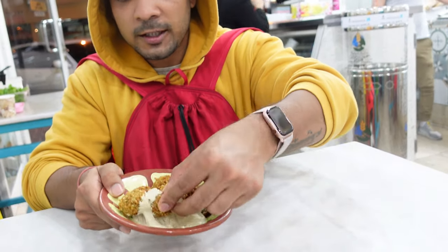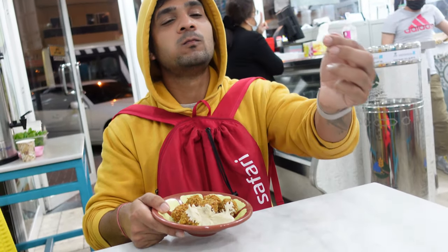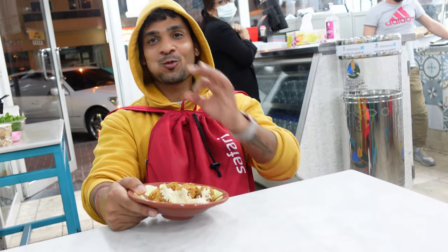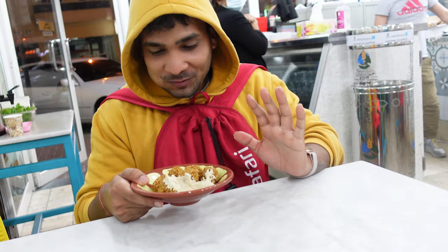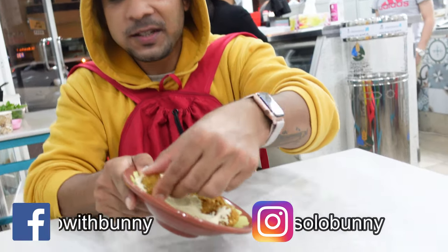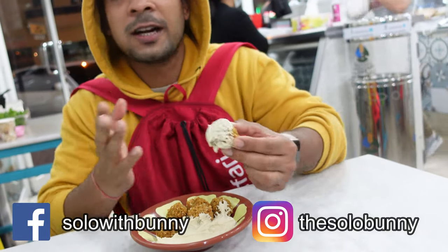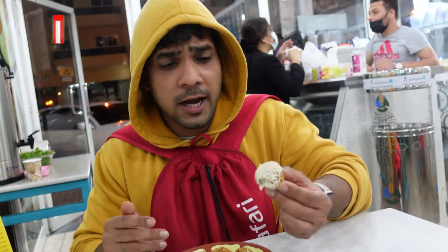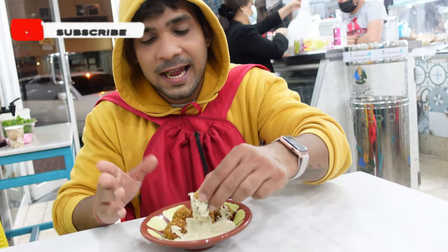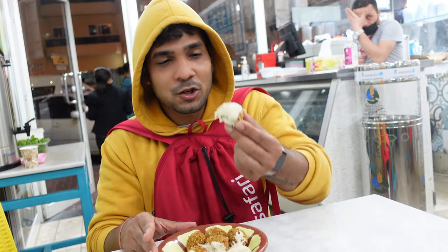I put some hummus here on the first bite. Wow. This is so good. Oh my god. This hummus will give you a taste of somewhat a coconut chutney we get in India. But it's different from that, not exactly a coconut chutney, but somewhat looks like. So just dip your falafel here in the hummus and enjoy.